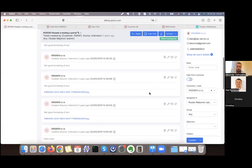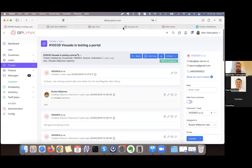So I think it's a very nice feature that will help to have control of the communication with your customers. And as I said, we store information about outgoing and incoming calls. Mainly outgoing calls are for sales purposes, and incoming calls are for support people. Usually it's a call to the office when something is not working. So that's the 3CX integration.